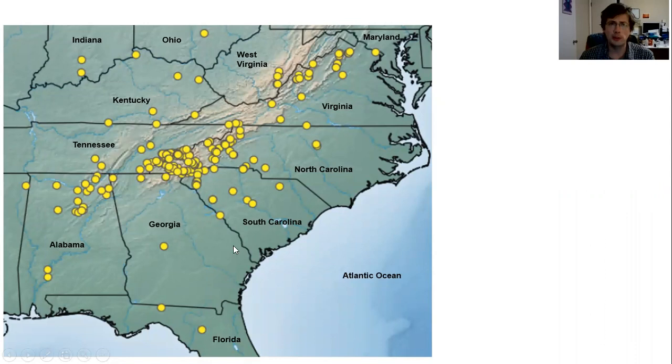And if you're familiar with the region, you'll tell just by looking at this map that they also occur at a pretty wide range of altitudes and habitat types. You can see they've been collected down near sea level in Florida. They've been collected up in the coniferous forests of the Alleghenies and the southern Appalachians.